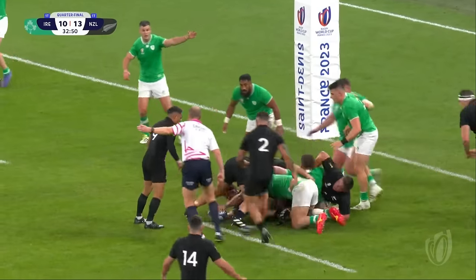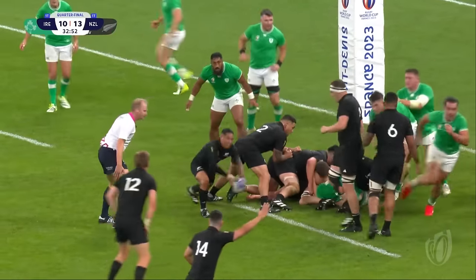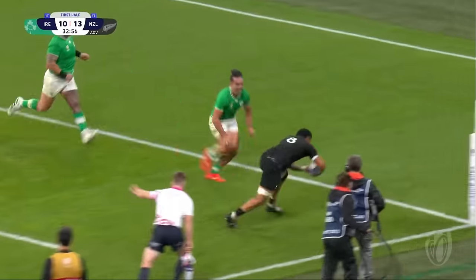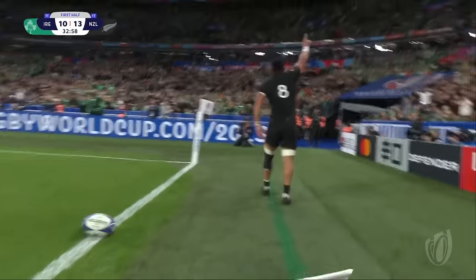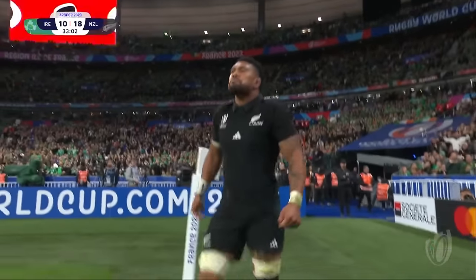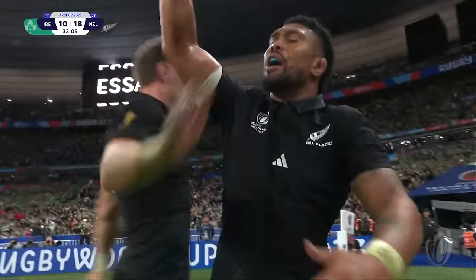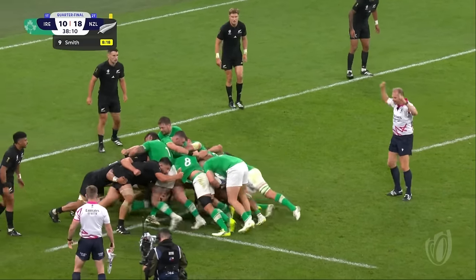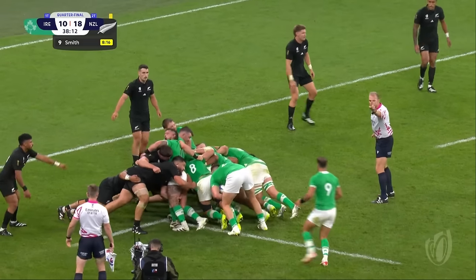Smith, advantage to Scott Barrett. Offside. Advantage New Zealand. They've got a free hit here. Will Jordan. Rieko Ioane. Ardie Savea. The birthday boy. The catch and drive. Yes. And that's once.